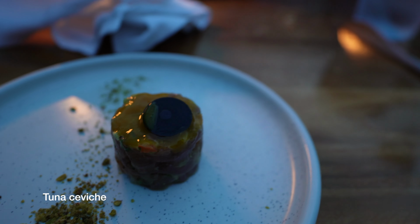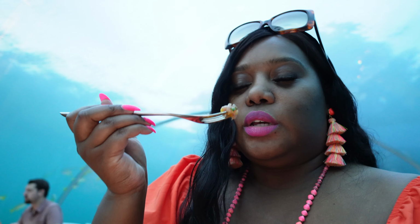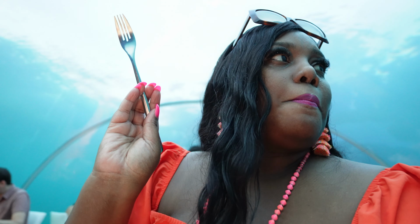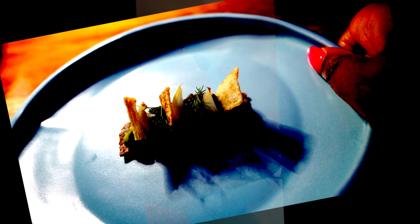This looks really delicious. So let's see, y'all, this is the tuna ceviche. It's good. I like it. I like tuna though. Leroy doesn't. What do you think about it? It's good. What you think, boo? I'm not a big fan of tuna, but this is pretty good. See? He's not a tuna fan and he likes it.